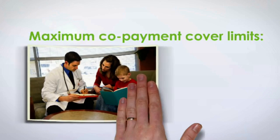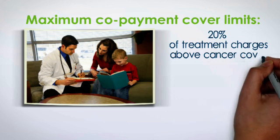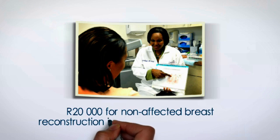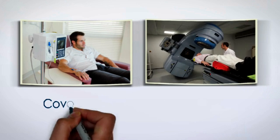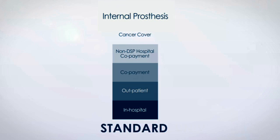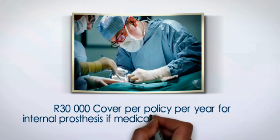And where a co-payment is due for cancer treatment costs that exceed your medical scheme's cancer limit, you will be covered for this amount, subject to a maximum co-payment of 20% and an annual claim limit of 250,000 Rand per individual insured under the policy. In the event of a single mastectomy, we provide 20,000 Rand cover for non-affected breast reconstruction. Cover is also provided for shortfalls charged by specialists and medical practitioners administering chemotherapy or radiotherapy on an outpatient basis. You are also covered up to 30,000 Rand per policy per year for internal prosthesis where the medical scheme limit has been exceeded.